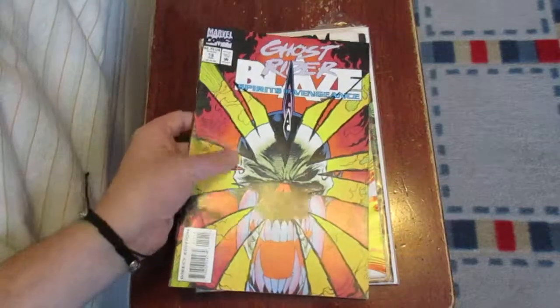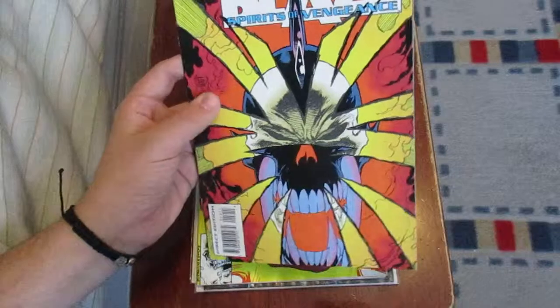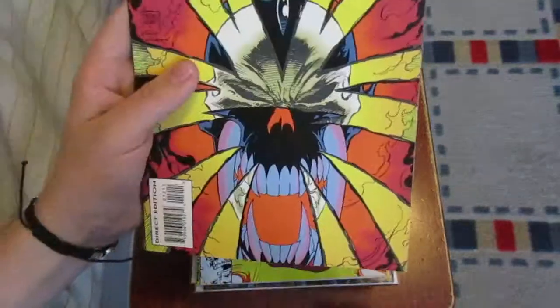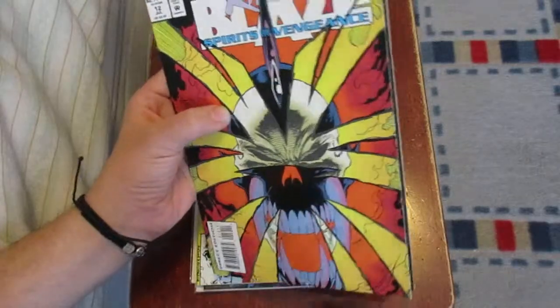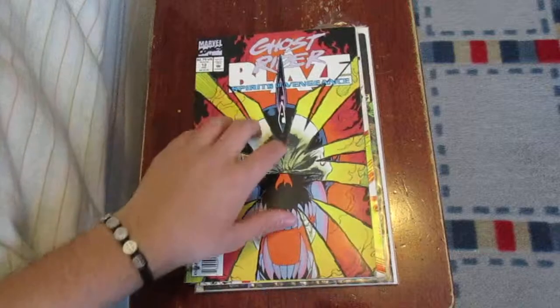This here is a glow-in-the-dark cover. Yeah, you gotta set it to a light, and you turn off the light, and like the skull here and these little flashy neon effects glow. Yeah, that's something worth keeping.